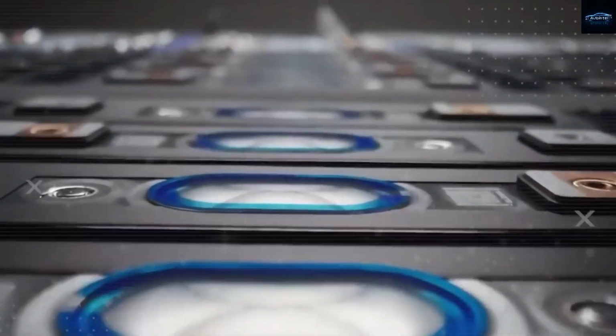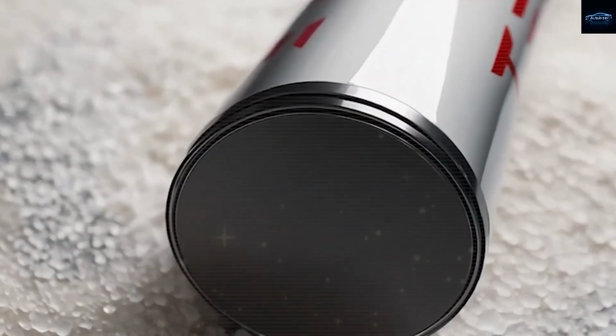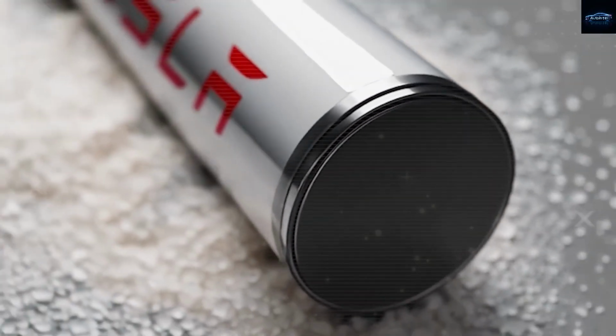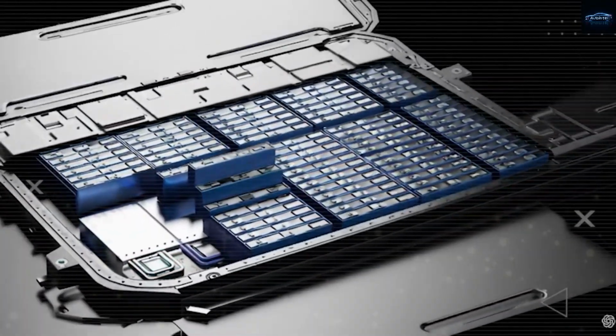Instead of using energy-heavy recycling with chemicals and heat, Tesla is moving to a dry method that uses pressure, shaking, and magnets to separate the materials. This clean process creates no toxic waste, uses no acid, and can cut recycling costs by up to 40%. That's great for the planet and also saves money long-term.